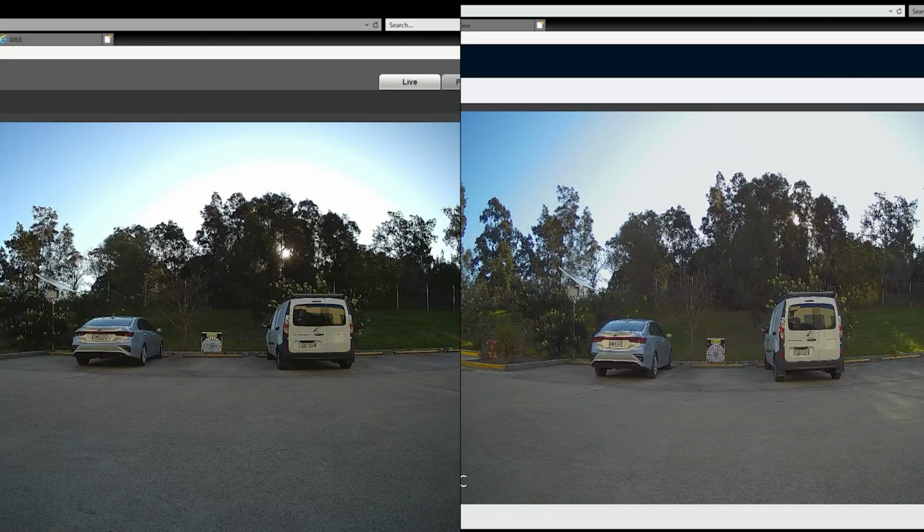So enough of this talking, let's go see how these cameras perform in day and night. Here we have the 3641 on the left and the 3666 on the right. When you actually look at these images, you can see the 3666 has probably a little bit more vibrancy in the picture itself. So it seems like it's saturated a little bit more, so the green is a little bit greener, yellow is a little bit yellower.